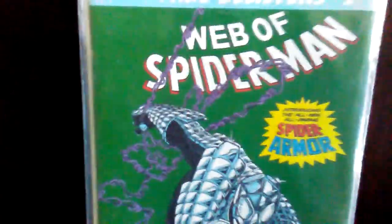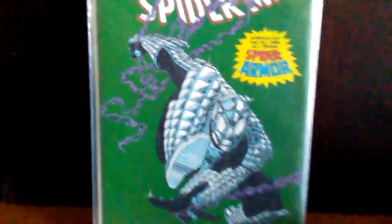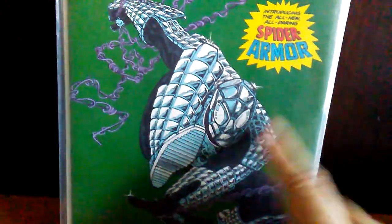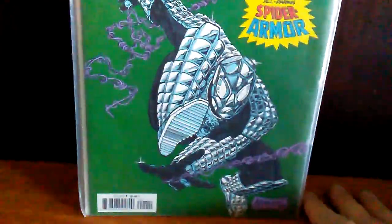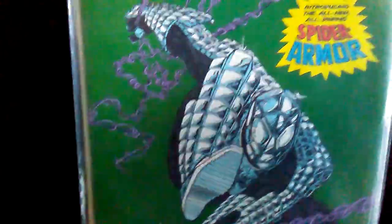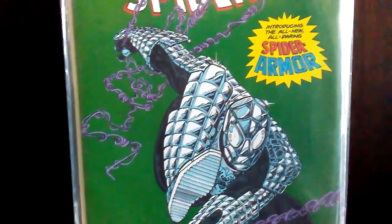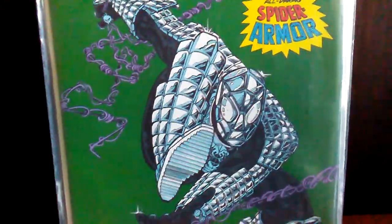Next up, we got Web of Spider-Man number 100, True Believers reprint with the first appearance of the Spider Armor. This issue really isn't all that expensive if you want to get the regular issue instead of the reprint. It's fairly cheap. I don't think it goes for all that much like the other two, but still very cool to have in the collection. Really dig that costume. I know it appeared on the, not the Amazing Spider-Man, the 90s Spider-Man cartoon, excuse me. So, yeah, pretty cool. Move some of these out of the way.